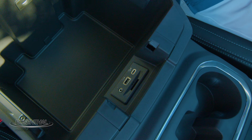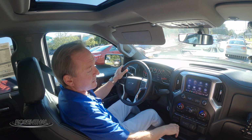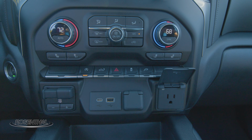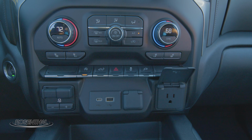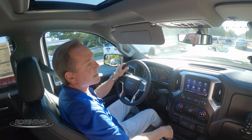Plus, it also has your regular USB input, plus a C input and an auxiliary input. You also have another C and USB right here, as well as your 12 volt. So you've got plenty of ways to power up your toys along the way.